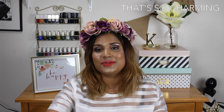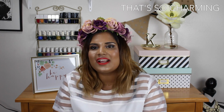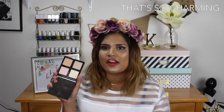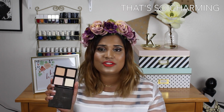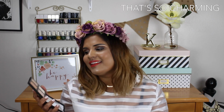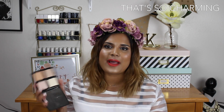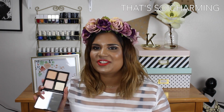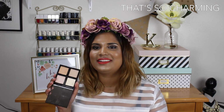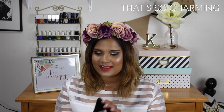Okay, I'm going to talk about 2 drugstore highlighting palettes really quick. This is the e.l.f. Illuminating Palette, and this one is called the Total Face Palette. Now, the Illuminating Palette, to be honest, was not my favorite palette from e.l.f. I have the blush palettes too that are $6 from e.l.f. Cosmetics, and those ones blow me away. This one I really rarely reach for, so I think I'm going to pass this palette on to somebody else that's going to show it more love, but I wanted to include this in this video because I do have this palette.